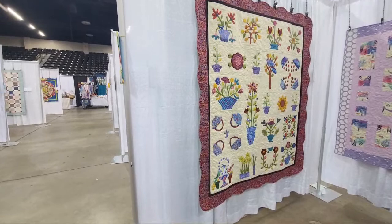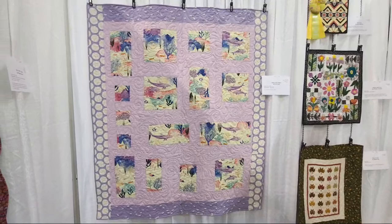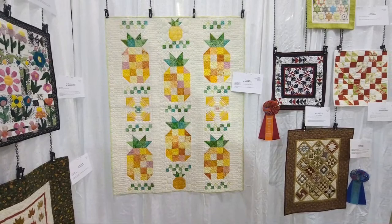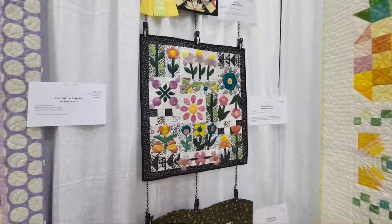Where am I going to go next? Let's go here. Flight of the Dolphins by Carlin Lynch. Donna Koenig is the Pineapples. And these are in the Accomplished Quilter Collaborative Professional. These little guys over here are in the miniature category.